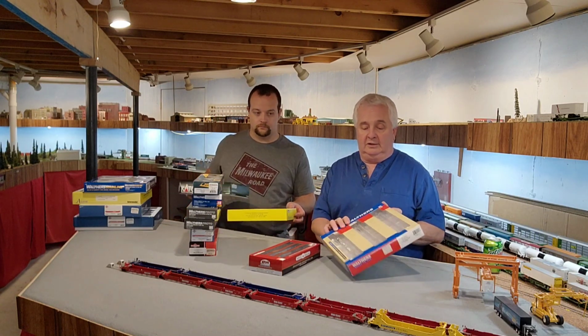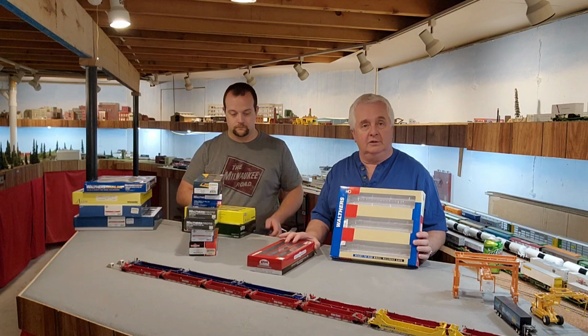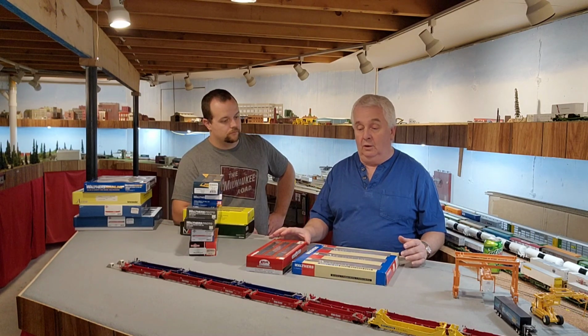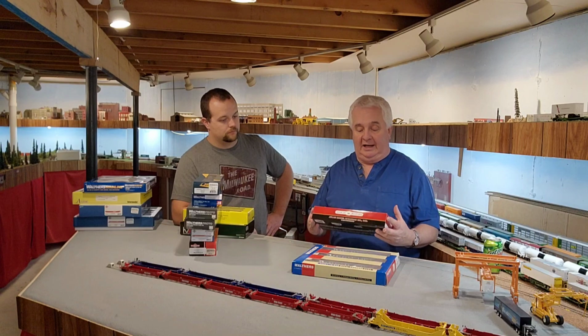The Walthers 3-part car, liked it. It was okay. I mean, it's just the same as the Walthers has been for years, but it's tried and true. It's proved its worth, and I would not be totally scared of it. I think the worth-wise is fine.